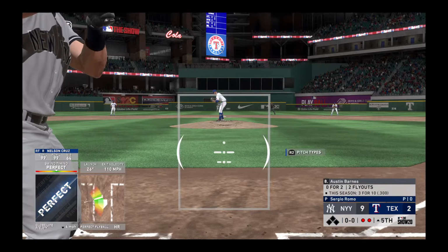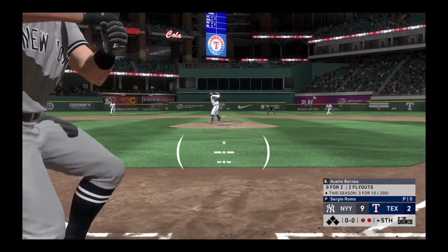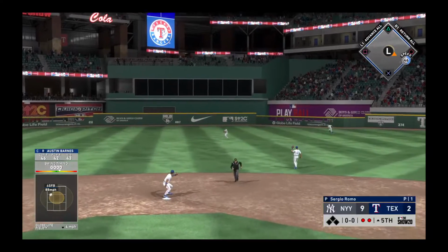Sergio Romo gets the call to pitch here, and he'll try to sort this mess out. He's going to try to at least eat a couple of innings for his guys. So here's Austin Barnes as he'll pick on the first pitch and line one back up the middle, and that's a base hit.